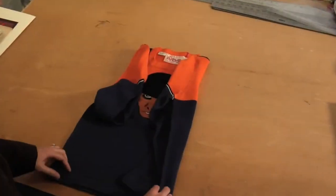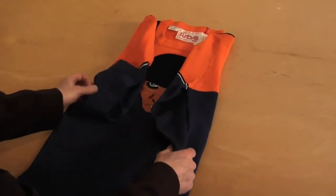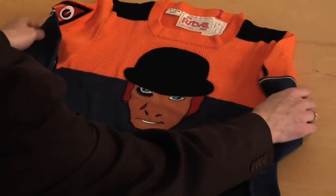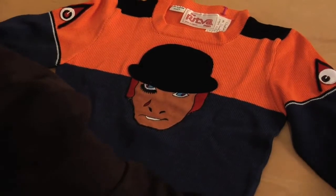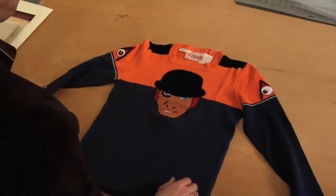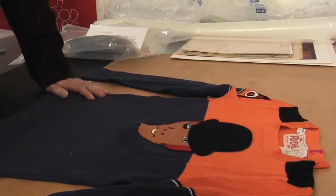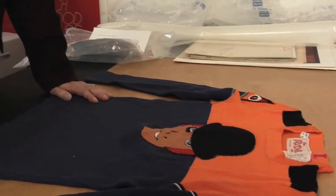So we deal in photographs, in lobby cards, and posters, and then certain objects like this great sweater from Clockwork Orange. This piece was designed by Mike Roos of London, who's a famous couture designer. Stanley Kubrick commissioned this from him as a gift for the cast and crew while they were making Clockwork Orange. And this is a proof, number 1 of 3 proofs of the sweater design that Roos came up with for Stanley Kubrick to present to his cast and crew.